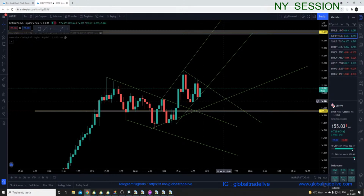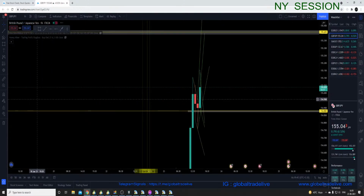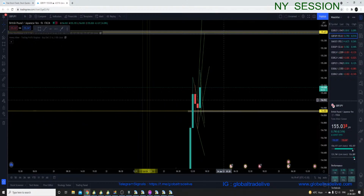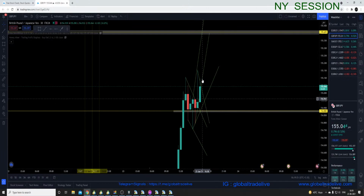So as we can see here, 30 seconds remaining in this 5-minute candle to close, and if this candle closes inside this area, then the chances of going up will be high. But we've got only 11 minutes here for the 1 hour candle to close, so that can be something problematic here, because in the last 11 minutes the 1 hour candle can stretch up.